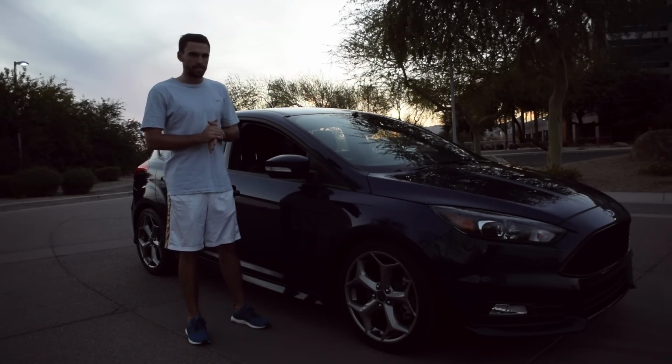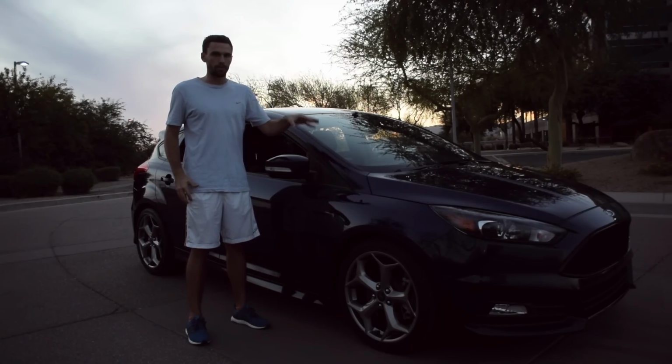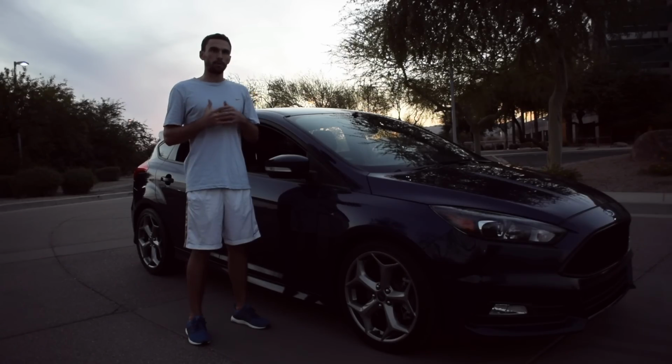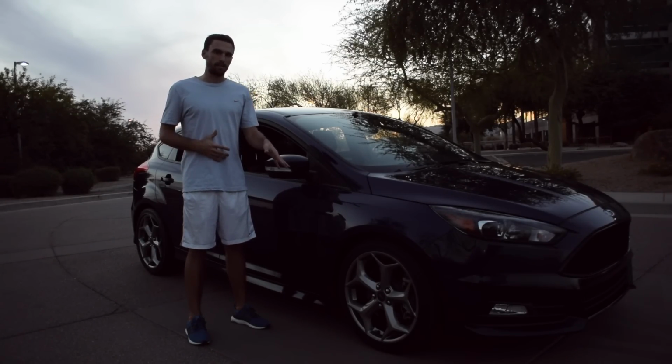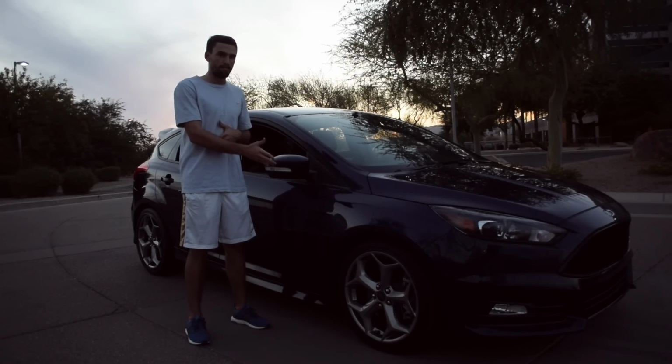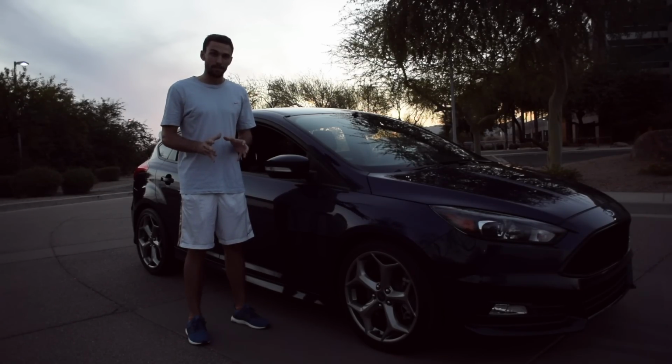It has 270 foot-pounds of torque going through the front wheels, and the torque vectoring that it comes with is pretty good, but it's not as good as a limited slip differential. I had a 2011 Honda Civic Si before I had my Focus ST, and it had a limited slip differential.